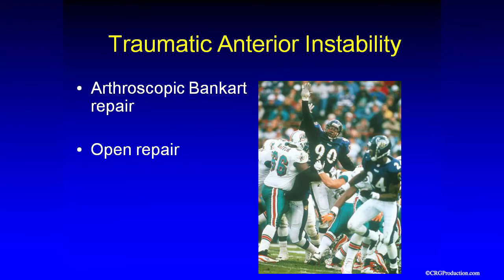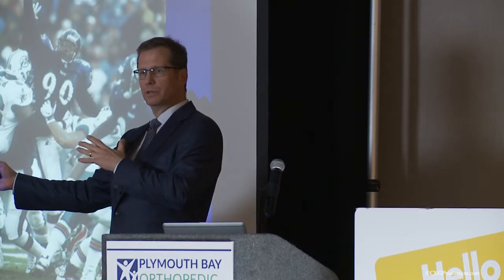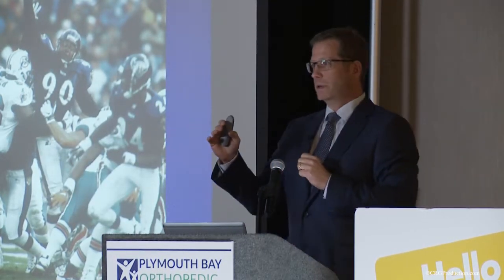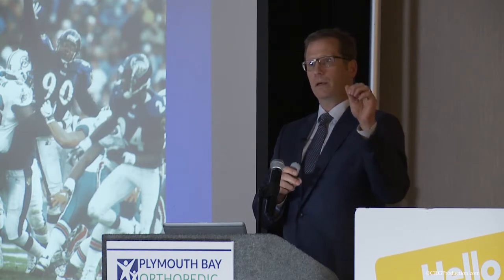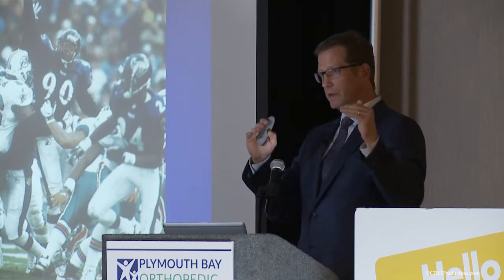And the standard of care for anterior instability is either an arthroscopic Bankart repair or an open repair. And I would say there's a little bit of a shift for treatment of this arthroscopically. We kind of got on the bandwagon 10 to 15 years ago on the arthroscopic side of things. And it's generally accepted that the failure rate for arthroscopic repairs is probably, let's say, 12 to 15%, whereas an open repair for unidirectional traumatic instability is 5%, 6%. So there's definitely a difference.